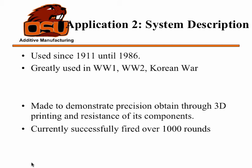This gun is called 1911 given that it was designed in the 1900s and was used first in the First World War and the Second World War, and the Korean and Vietnam Wars. It was in operation until 1986, and in this case, there was no benefit of 3D printing. They just wanted to show that they could get precision out of this process, and that it was completely functional. In fact, the gun itself cost something around $4,000, and the 3D printed version cost around $6,000.